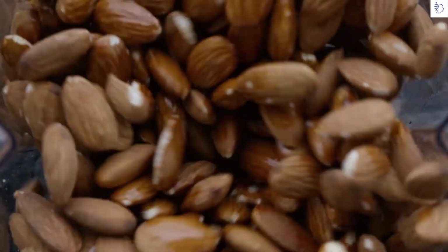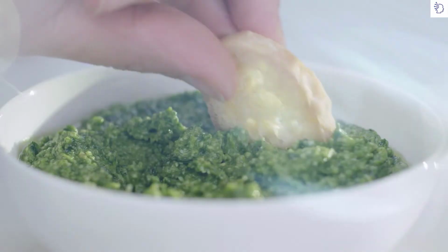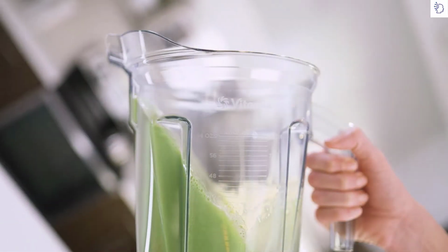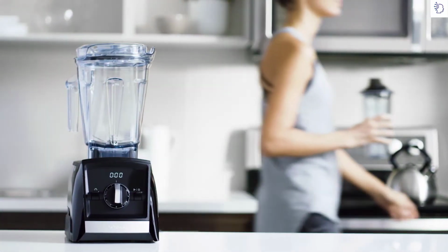So what are you waiting for? Grind, blend, create hot soups, frozen desserts, and more. Live a healthy life with flavor and gusto. The A2300 with a 10-year warranty. Part of the Ascent series from Vitamix.